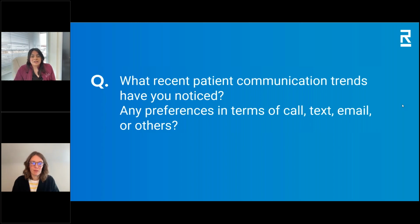Or if they have any lab questions or anything like that, a simple text is always going to be easier. So we use the texting system a lot, as well as the email. That one also helps, but mainly the text message is what we use here in office.